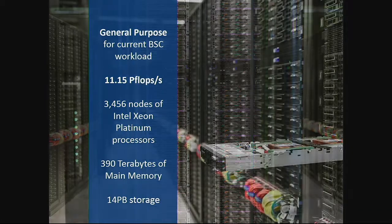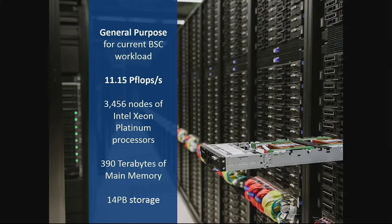So the largest section has 3,456 nodes. This is not a number that we invent because it's a nice number. It's because this is the number of nodes that fits inside the chapel, okay? And you'll see the configuration. It's coming with the Skylake processors, and then a total memory of 390 terabytes. Of course, here you see the configuration. There are 72 racks in total. These 72 racks are using up to 28 kilowatts.